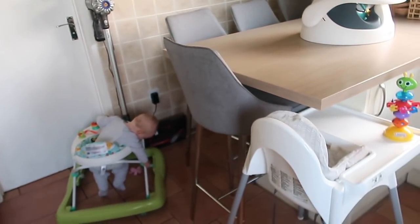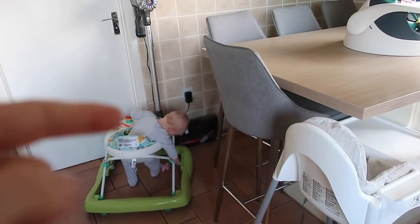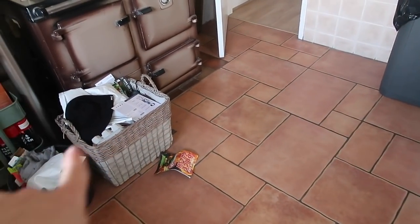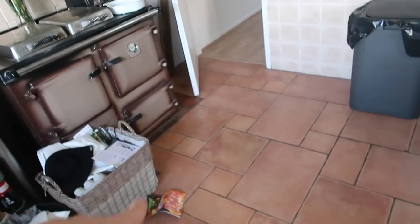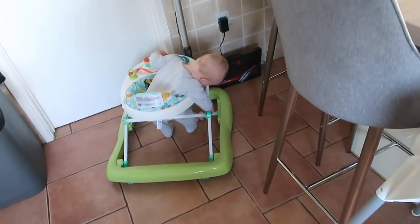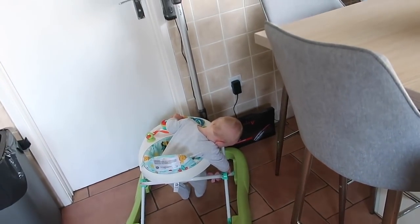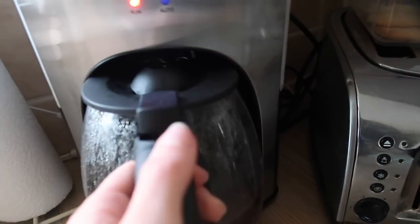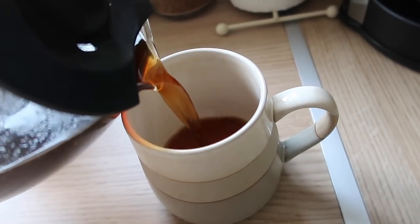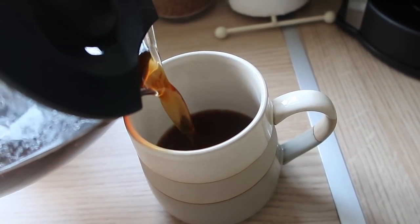But he is starting to find things, as you can imagine they do when they're moving about. He was pulling bits from here. This is where we usually have our wood and stuff for the Rayburn, but it's just mainly full of paper now. What are you doing? I'm just going to make myself coffee. I might get this munchkin fed. I might just give him a little bit of a snack.